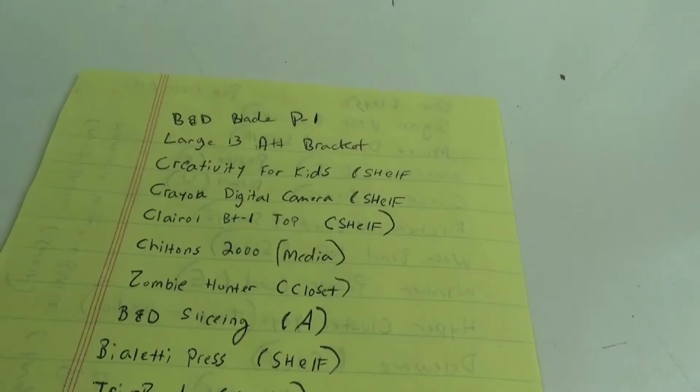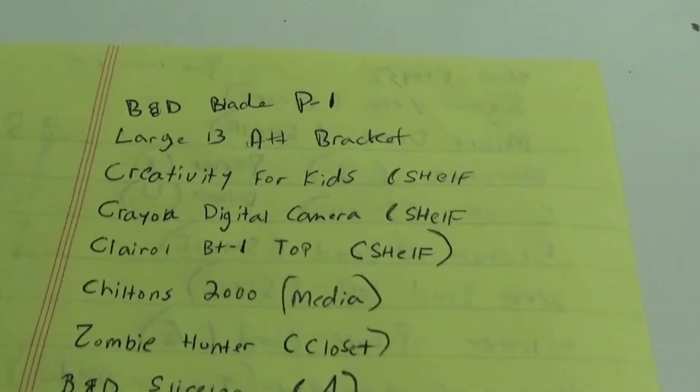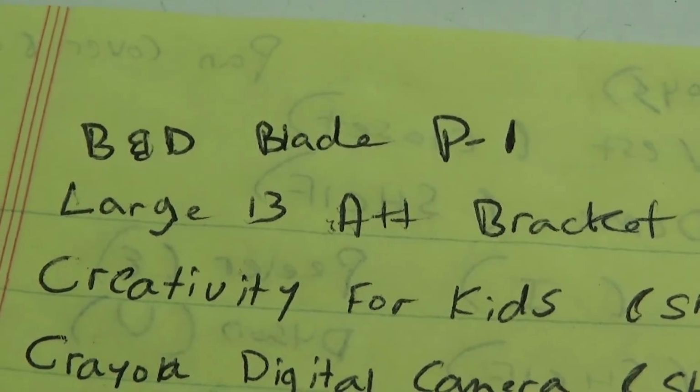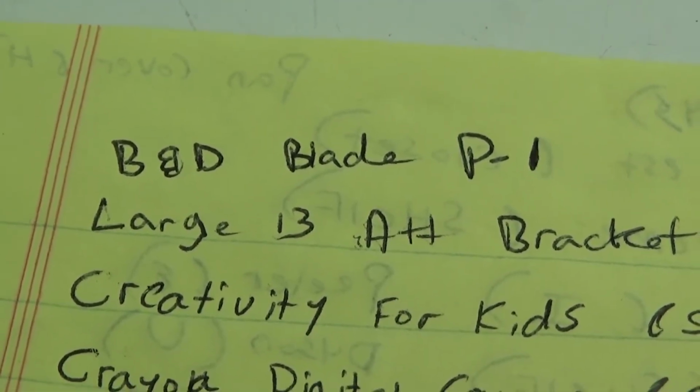So not only did I reduce the prices on some of the items, I also removed about 71 items. I wrote all of the items down on this piece of paper. You can see, for instance, the Black & Decker blade, and it's in P-1, which is where I keep the large parts, P-1 through P-5.